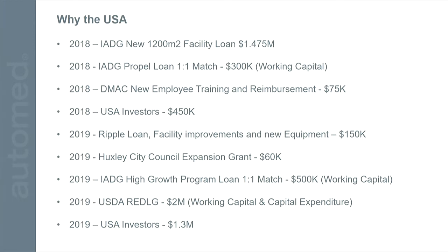We got a Propel loan from the local area. We've had new employee training grants. We've got new UK investors. We've got a Ripple loan of another 150,000. The Huxley Council, where we're based now, granted us another 60,000. And so it goes on. And there's a USDA Red Leg scheme of up to $2 million if we want it. And we've also got other US investors looking at it.